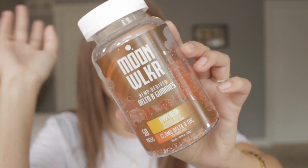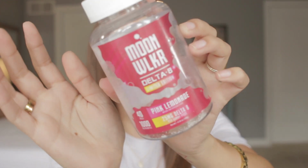I can take one of these. They come in 2 different doses. We have 12.5 milligram doses, and they just brought back the 25. They initially launched the brand with 25 milligram gummies, but for some reason they scaled back for the last year and a half, and then they just relaunched 25 milligrams as an option, which I appreciate.